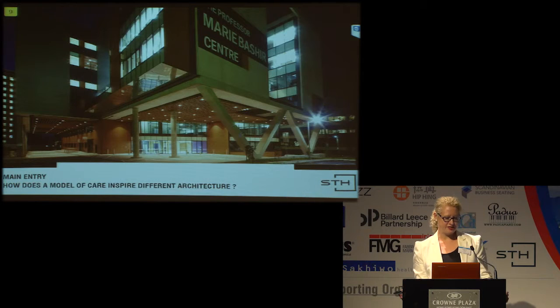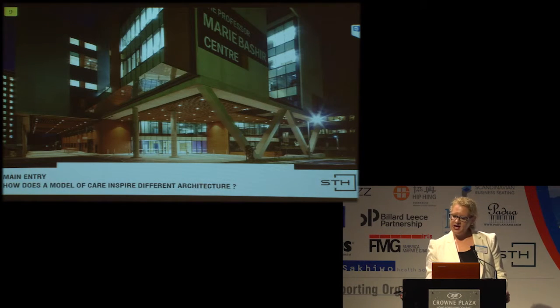This is the main entry to the building as it stands. The Professor Dame Marie Bashir Centre is located within the Royal Prince Alfred Camperdown campus. So it's directly across the road, on Missenden Road, immediately across the road from the main RPA site, which is one of Australia's largest tertiary teaching hospitals, and it's also within close proximity to the University of Sydney.